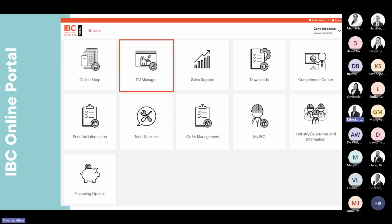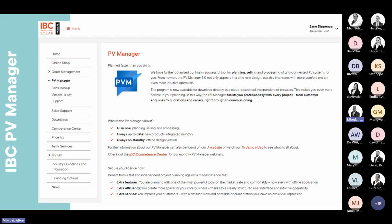And then we also have our in-house software, which is PV Manager. PV Manager is a software that assists in designing. This will be something similar to Helioscope or PV Assist, but this is more in-house, if you want to create your own documentation with the cable losses, bill of material, everything. PV Manager is connected to our online shop, so it actually helps you with setting up the quote. To get it, you just need to contact your sales manager, and your sales manager will then assist you in getting PV Manager, and then you can just take it from there.